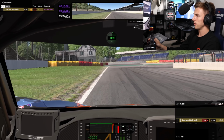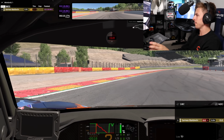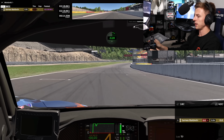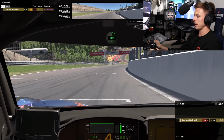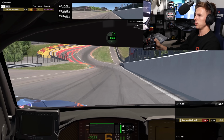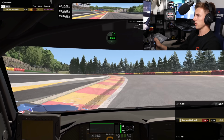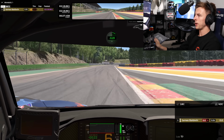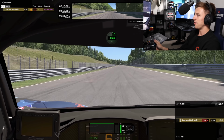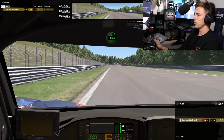Into T1. A little bit deep. You can see the brake trace there, really working hard against that ABS. Shifting when my dash lights go blue into a red. You can see the car wiggling around a little bit. I'm on a medium downforce setup, as you'd expect at Spa, so fairly quick on the straights, but also a decent amount of downforce for Sector 2.